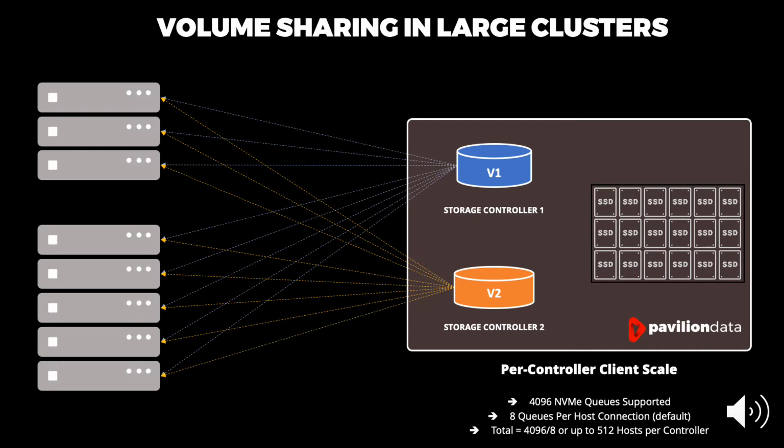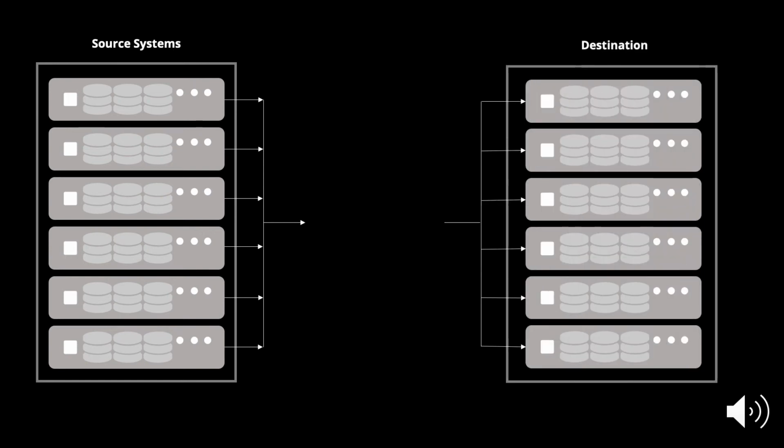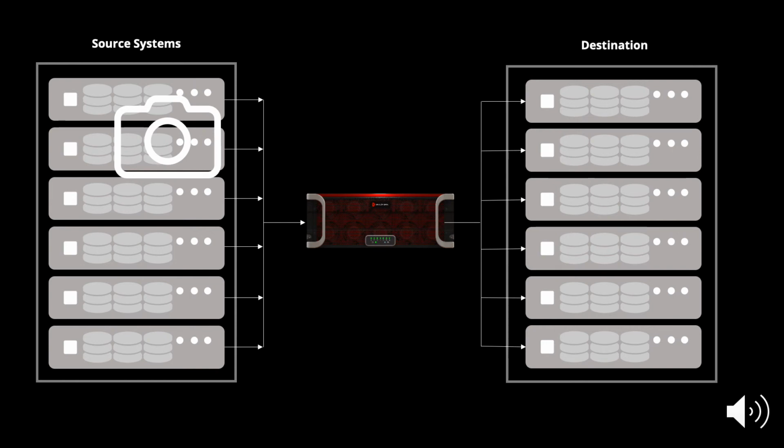But note that this isn't the same methodology that was used for the making the impossible possible scenario we talked about earlier. Of course, Spectrum Scale has quotas and snapshots, so some of the enterprise features are not needed regularly. But there are scenarios where zero footprint snapshot could be useful. A good example is an export of a large source data set, say an entire cluster, from one Spectrum Scale to another destination cluster for analytics. Pavilion Data makes this easy. Take a snapshot, clone the image, mount the volume to a new destination set of hosts, and go. It's a snap.